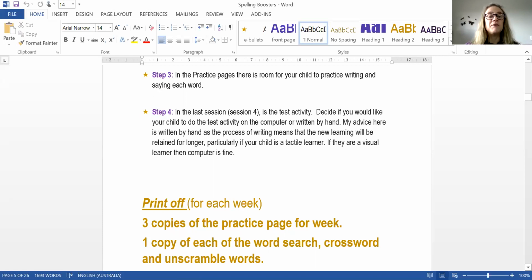My advice, as I've said before, is that writing by hand is the best way of learning. It gets retained for longer. Particularly, as I said before, if your child is a tactile learner, so they need to do to understand. If they're a visual learner, again, the computer is fine.